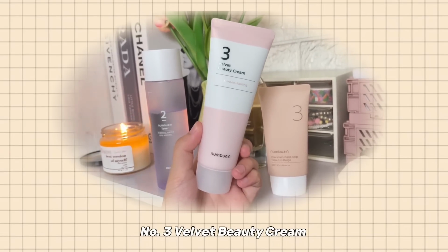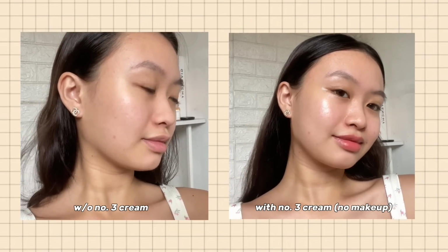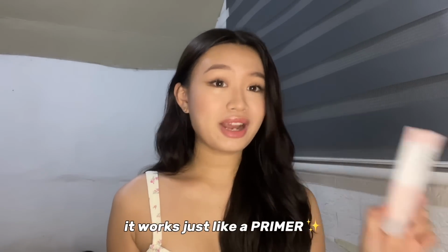Now let's move on with my absolute holy grail moisturizer, which is the number 3 Velvet Beauty Cream. And this one helps me to create that filtered skin with just the right amount of glow and blur. Like, it's giving me that satin finish, which I really like. Plus, it's a skincare, guys, but it works just like a primer. And I'm a daily primer user to make my skin texture much smoother.